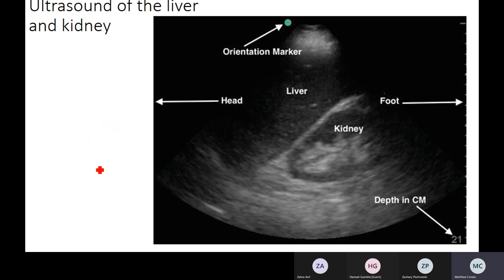Here's an ultrasound picture of the liver and kidney. Typically they put an orientation marker in so they know where they are, because as you can see, to me that doesn't look like a liver or a kidney. It looks like a whole lot of nothing. What we remember from last semester is that I have to know what direction my ultrasound waves are going in, and then I can orient myself.